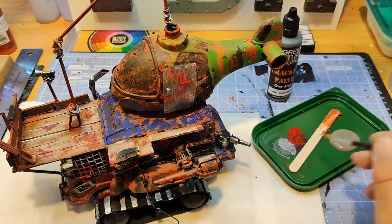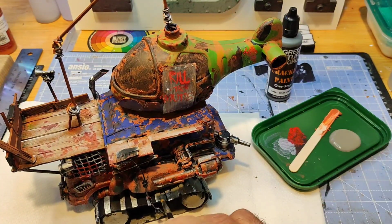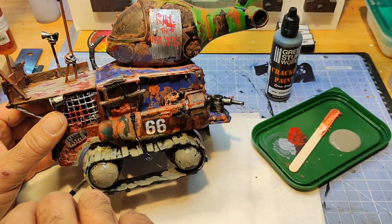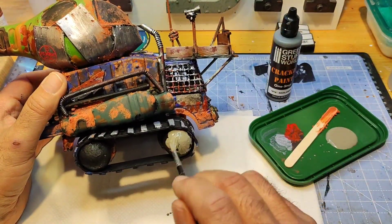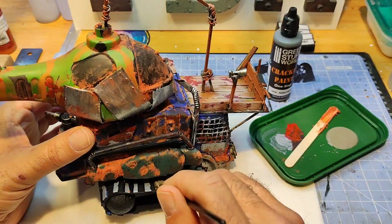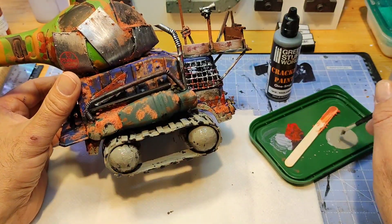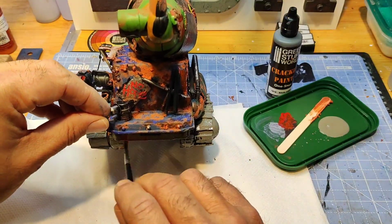While that was drying, I used some crackle paint just on the tank tracks and dabbed it around the edges of the actual truck. Then once all that was dry, I free-handed some more graffiti around the truck and it was almost ready to go. So that's my first entry into the zombie apocalypse build.